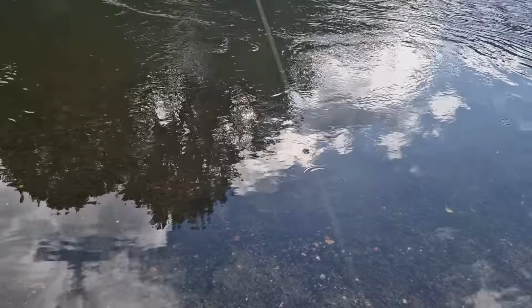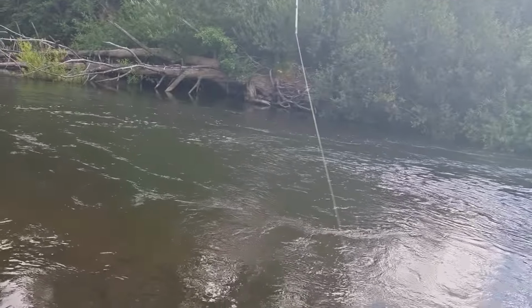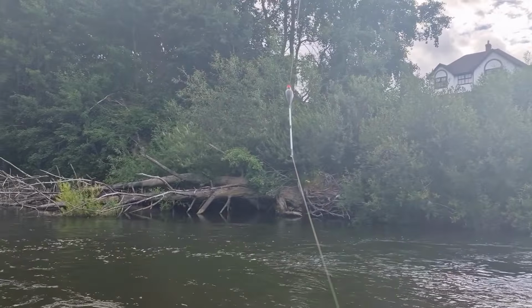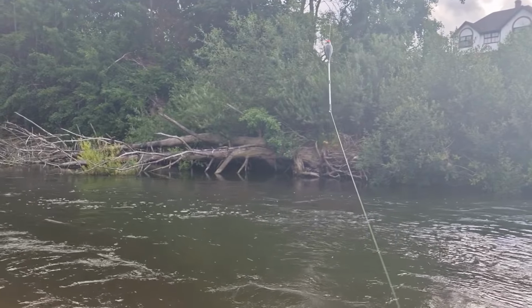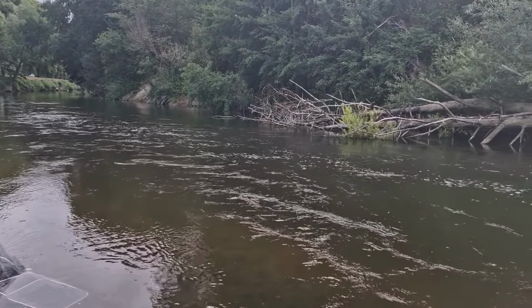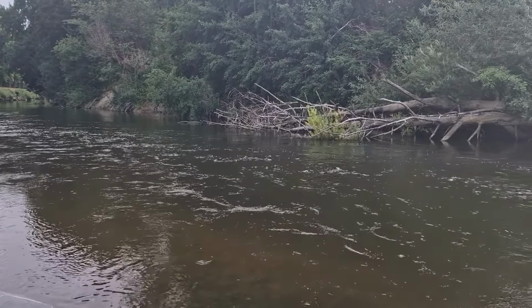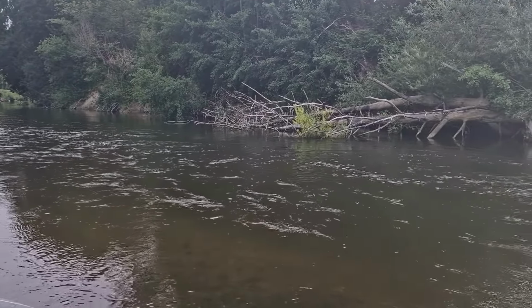Absolutely gutted. The hook's just pulled and the line's come back at me. Oh yeah, he did feel a decent one, but always the way. But yeah, he was in the middle of the river. It wasn't like he wasn't under control and the hook's just pulled. So yeah, let's get back out there and see if we can get another.